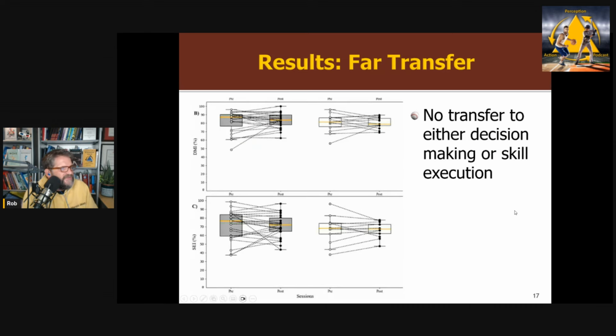Finally, in the far transfer, in terms of both decision-making accuracy and skill execution accuracy, neither group showed any improvement in performance. Both of them had the same result after pre and post test. So here's the proof, right? No evidence that training on NeuroTracker, even with that sport-specific biological motion, helped them at all. They didn't show any evidence of improving on sports performance, right?